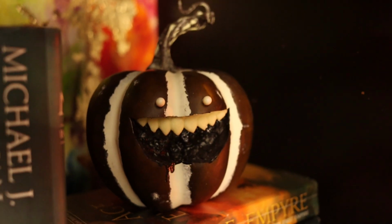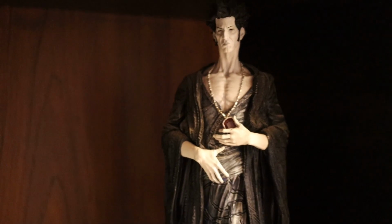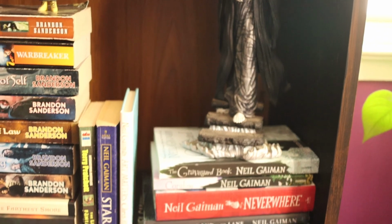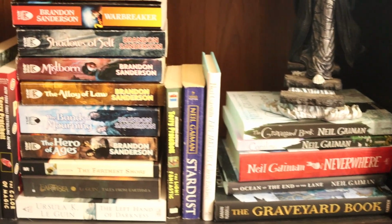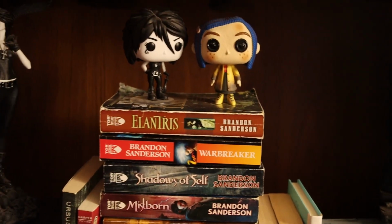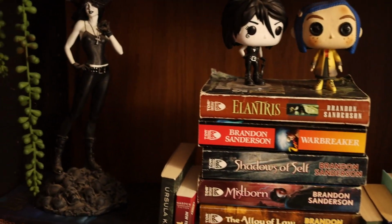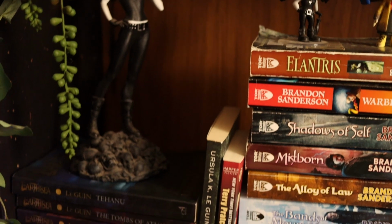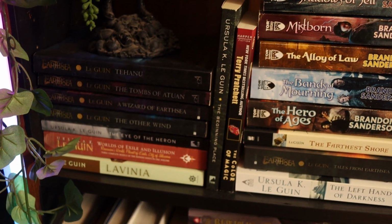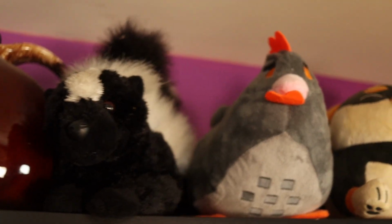This little thing I got from Wilmington, North Carolina. And then I have my Sandman statue and my Neil Gaiman books, and Brandon Sanderson kind of resides here as well. And yep, more Pops. And my Death statue and my Le Guin stuff. So I'm missing a lot of her stuff currently. So I'm trying to get on that.